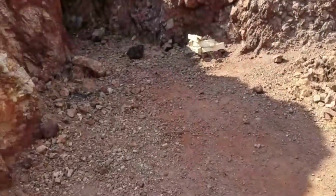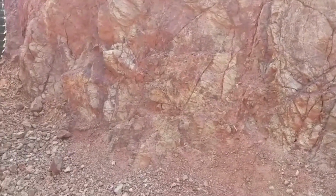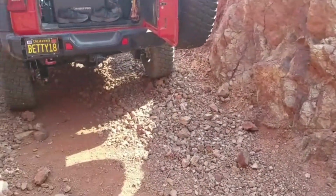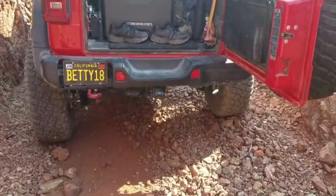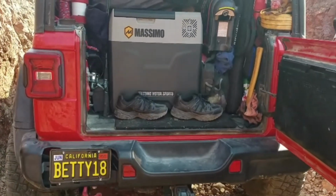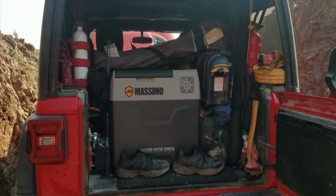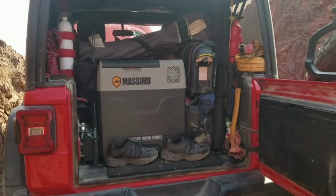Looks like I had some rodent visitors in my Jeep last night. Everything was open. Hopefully they didn't stay. But they didn't tear anything up. Looks like they were just snooping around. I had no food in my truck, so they should have lost interest quickly. That's my half load. Jennifer has the other half load. Let's rock and roll.